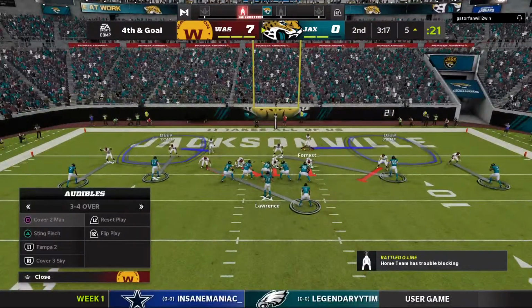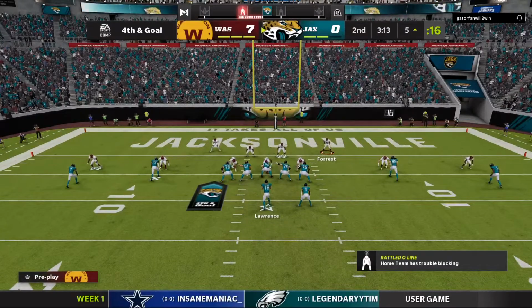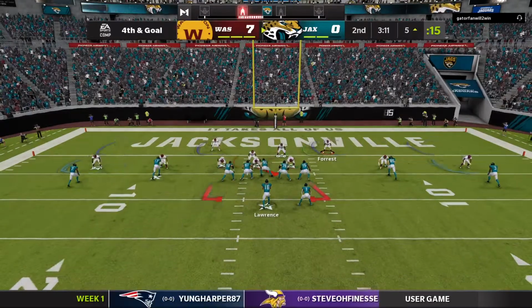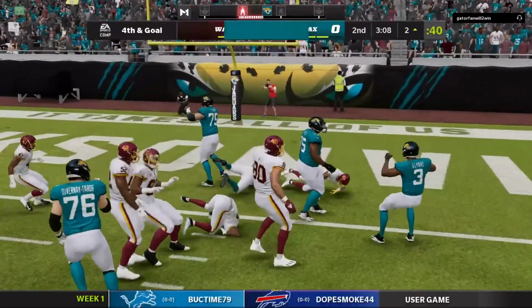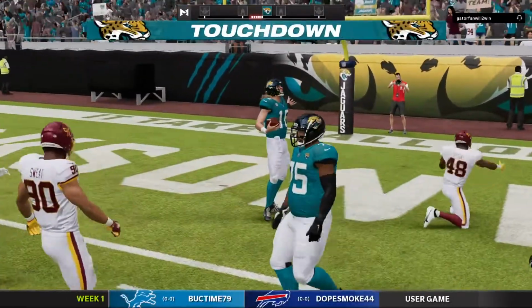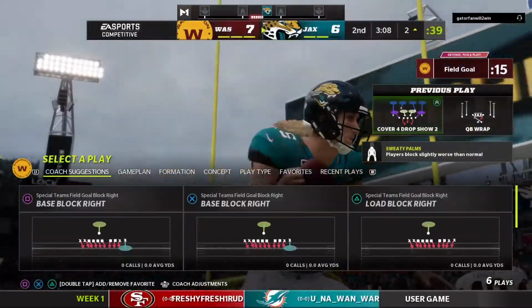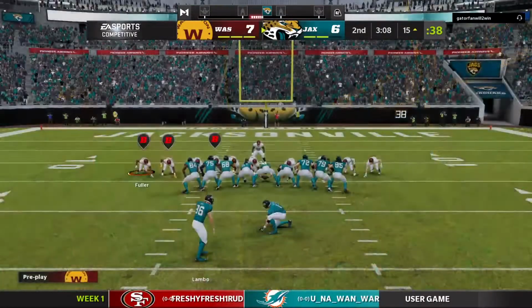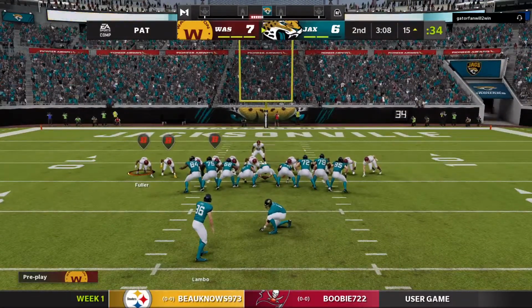Well, they're going to try this thing. They're at the 5, 4th and goal. They're going to go for it. We'll see. Run, probably pass, both in the arsenal. And he'll take this into the end zone. Touchdown, Jacksonville. Trevor Lawrence keeping it himself from 5 yards out. And the Jaguars are within an extra point of tying this one up.